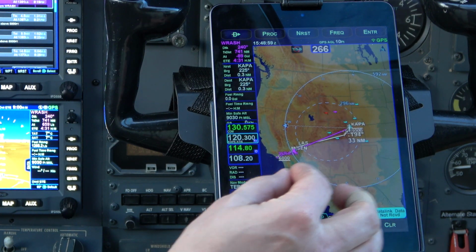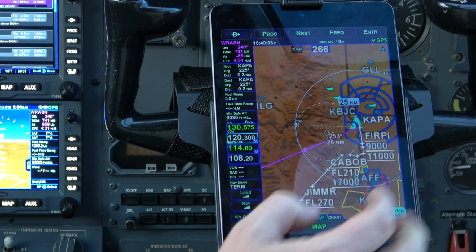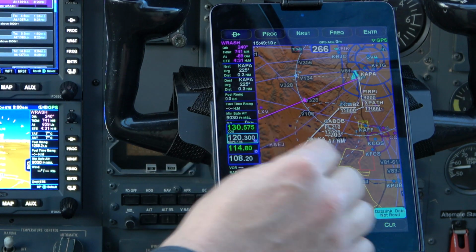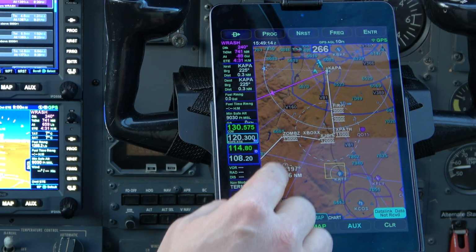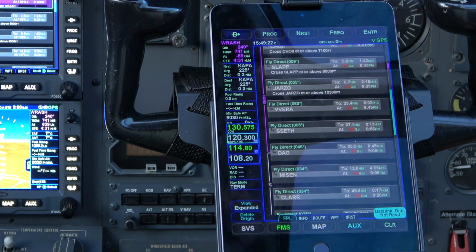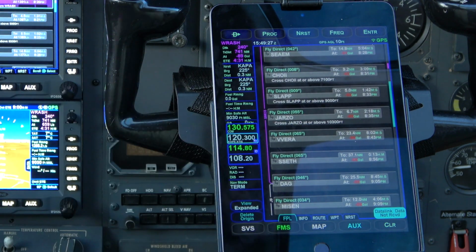And again, one of the great things about this unit is they know that you're going to be crossing various waypoints at different altitudes. So just like a real FMS, you're given each waypoint and each crossing altitude right there next to it. Really valuable if you're shooting an arrival or an approach that has crossing altitudes. So we can go back to FMS mode here. In fact, if we make a change on this, it will change here as well.